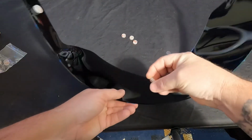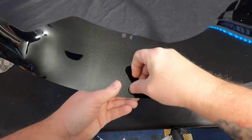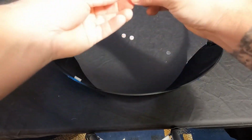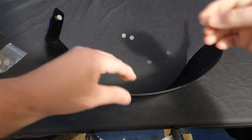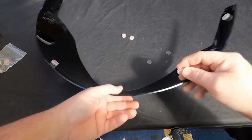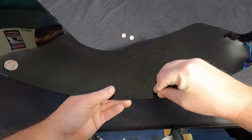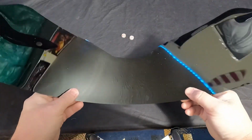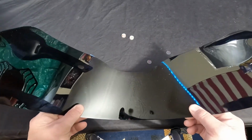So let's go back here and put one right about there. Then I'm going to do the next on the other side. Remove the sticky side, come to the opposite side, and put one about right there. Just visually making sure everything's good. Hold them for about 30 seconds, and then we'll put the bottom 2 on.